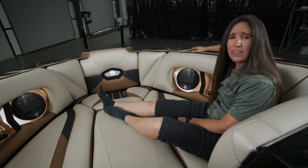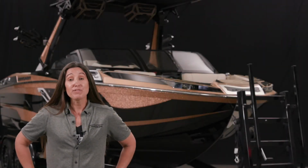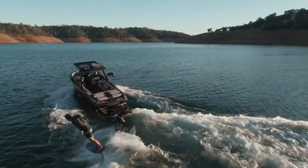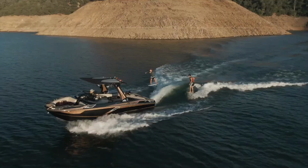Maybe it's the bow. I hope you've enjoyed this lengthy walkthrough on this big Centurion boat, 26 feet, 6 inches, and all that.